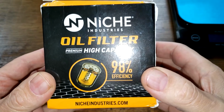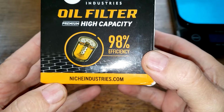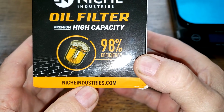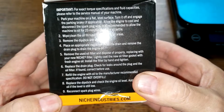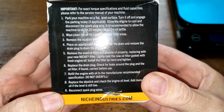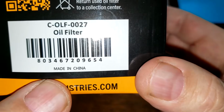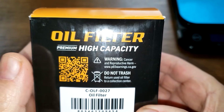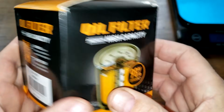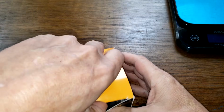Okay, so let's start with this Niche filter. 98% efficiency. And right here's their website, nicheindustries.com. And these are just instructions. I'll freeze it right here. You can read that if you want. And right here they got made in China. Not really much else on here. High capacity. And that's about all the information on this box. So let's open this box up, see what this filter looks like.